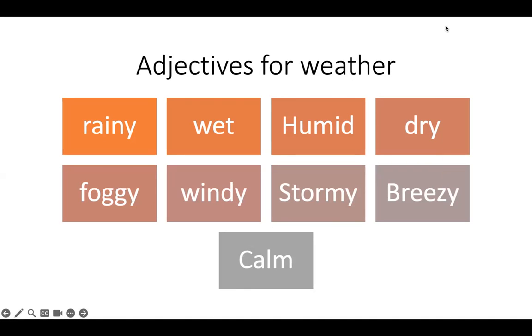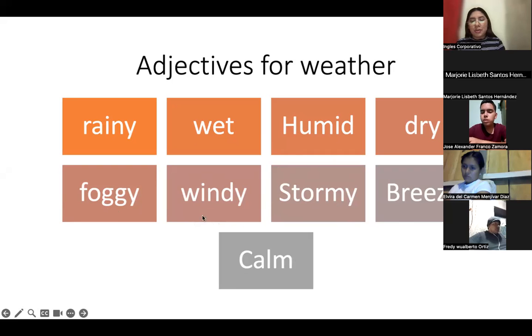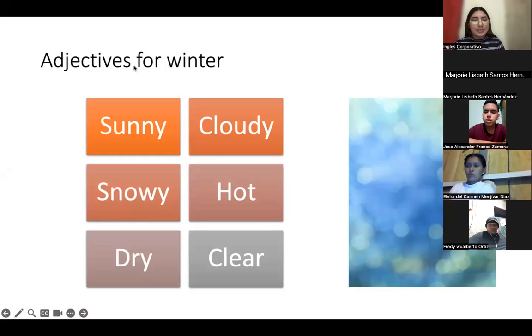Now we have rainy, lluvioso, wet, mojado, humid, húmedo, dry, seco, foggy, neblinoso, windy, ventoso, con mucha intensidad, stormy, tormentoso, breezy, ventoso, pero de brisa, o sea, en un nivel mucho más bajo, ¿verdad? Tenemos calm, tranquilo o tranquila, o podemos decir calmado, ¿verdad? Calm.